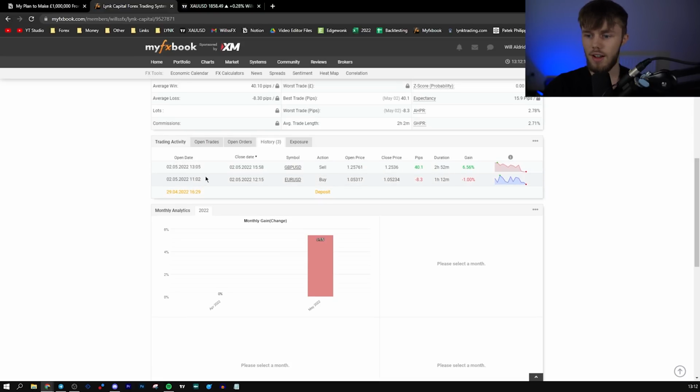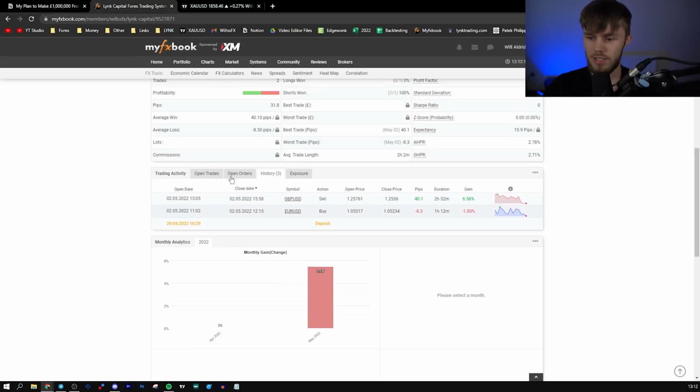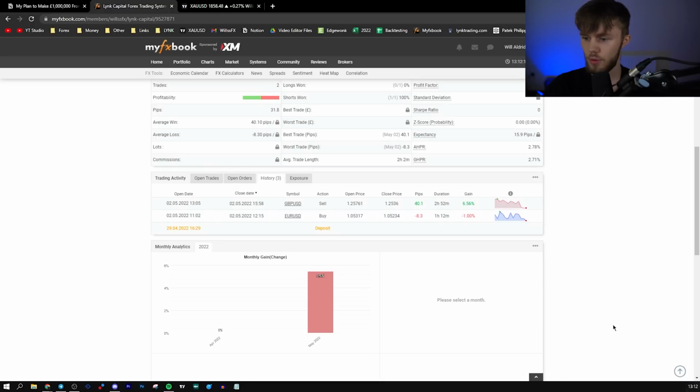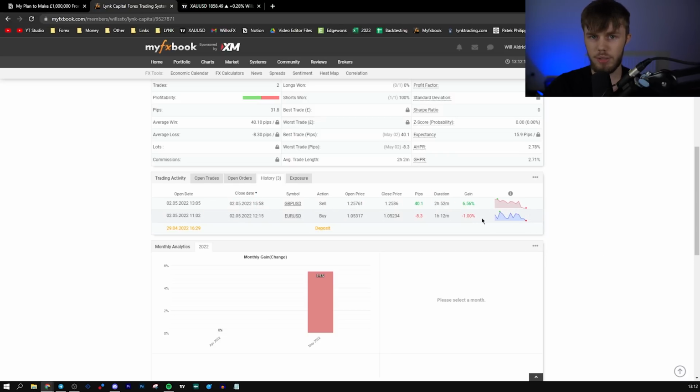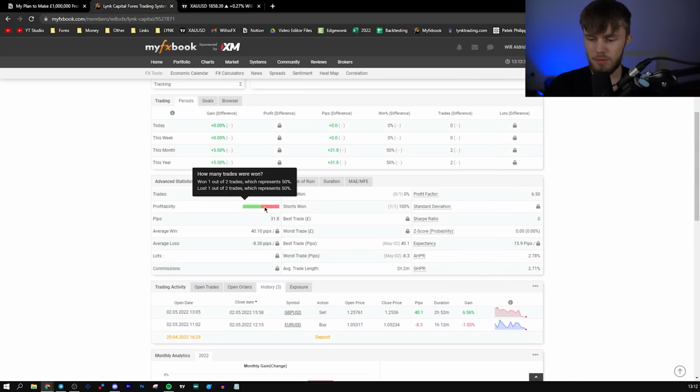When I used to trade, I'd pretty much trade every single day. But on this account, the day is 24th of May, so it's been 22 days. Haven't placed a single trade because I reached my target. I got that 5 to 10%, and now why would I keep trading? I can now go and trade the prop firms and all of that sort of stuff, and then it doesn't really matter. Minus 8 pips, plus 40 pips, 6.5%, minus 1%. We're loving life. 50% win rate.